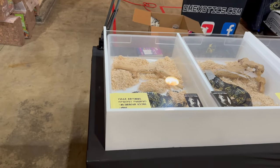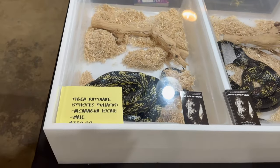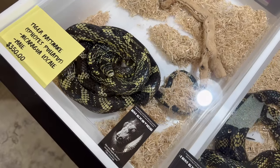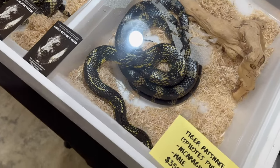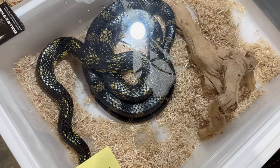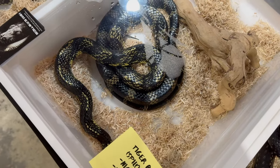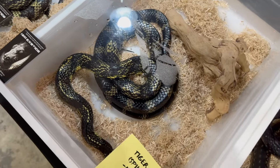Okay, you guys, so we're just gonna basically go left to right. We have two Nicaraguan Spilotes, tiger rat snakes. Very long-term captive animals that I have had at my facility in Malaysia. So we have two big boys here. They're actually very well-mannered animals.